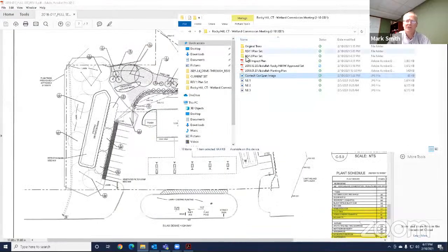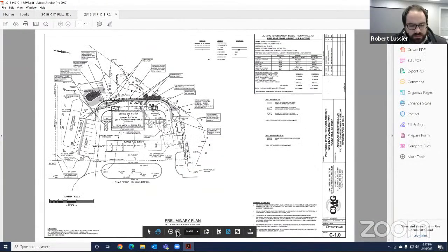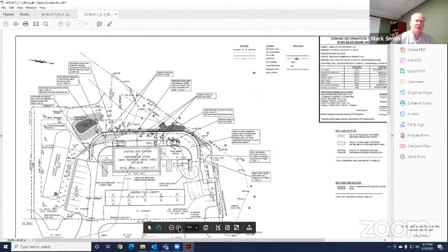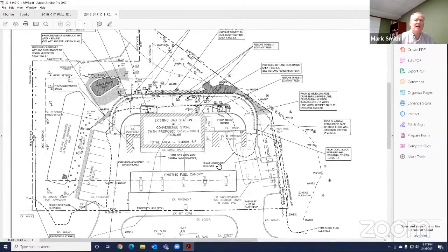So Rob, if you could put our revision 2 layout up. There we go. So this is the revision we're working on, and up in the northeast corner, we're able to expand that proposed compensation area and get 430 square feet. So Rob, if you could just point that out. Yeah, it's right over here. And then also we've identified another location over on the south side where we can add an additional 400 square feet. So we have a 390 square foot disturbance, and with those 2 compensation areas, we're able to exceed the 2-to-1 ratio for compensation.